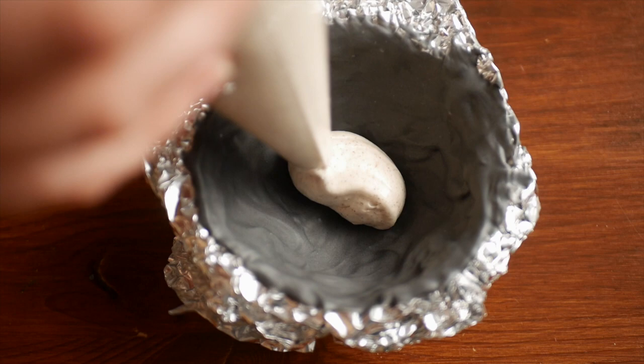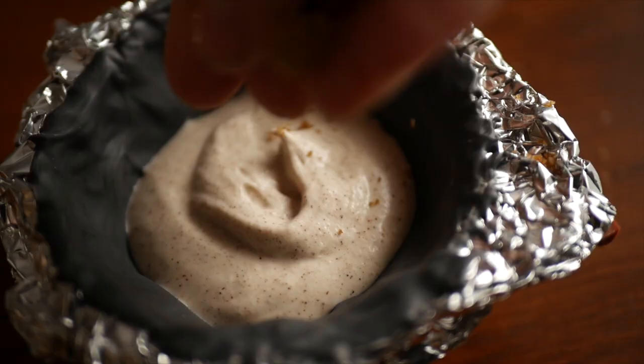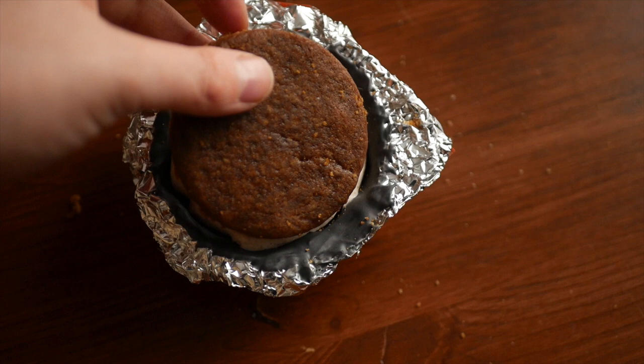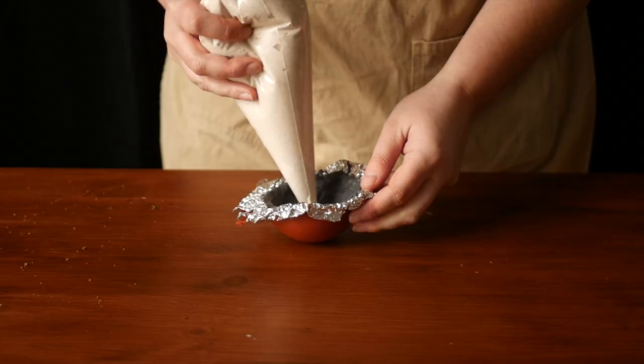To assemble the cakes, I'm piping a layer of cinnamon whip in the base of the chocolate shells, followed by a layer of ginger cookie crumble, another layer of cinnamon whip, and a round of ginger cake. I'm working quickly to finish the cakes before the gelatin in the cinnamon whip begins to set.